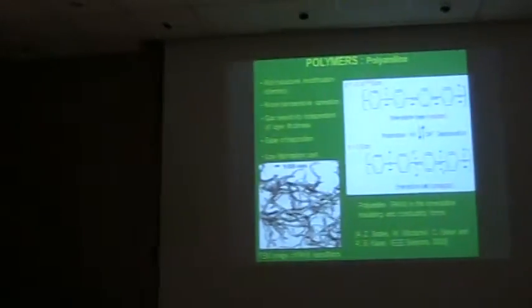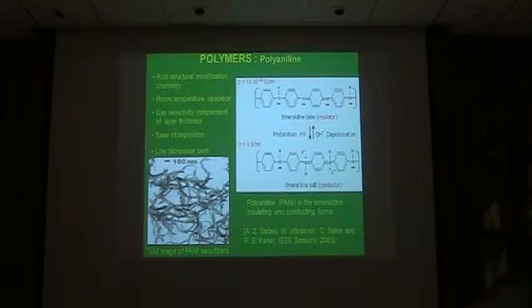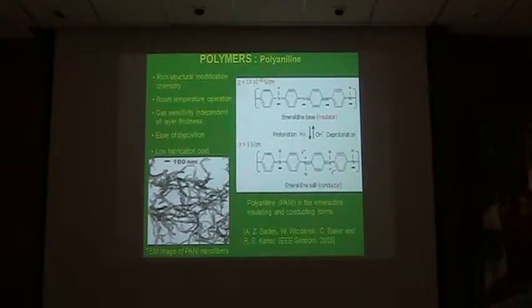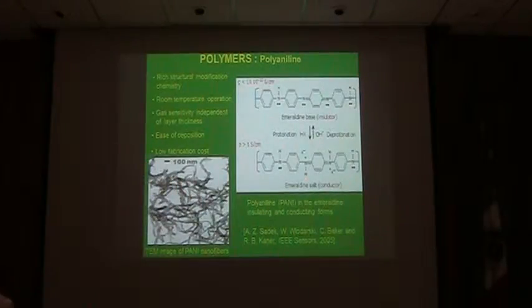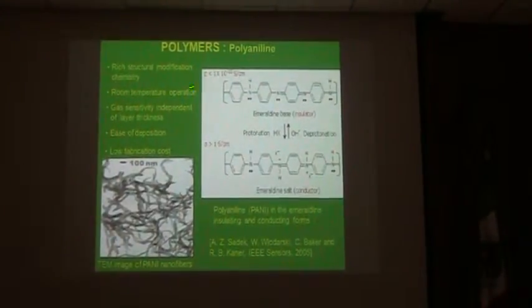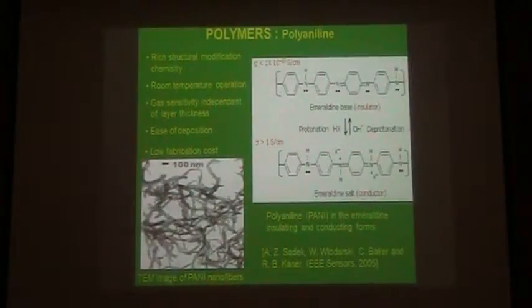Among different conductive polymers, because there are several of them that have been developed, polyaniline, polythiophene, several others. Among them, polyaniline was and is most widely researched. And why? Because polyaniline offers rich structural modification chemistry. So chemists know how to modify the properties of this conductive polymer.